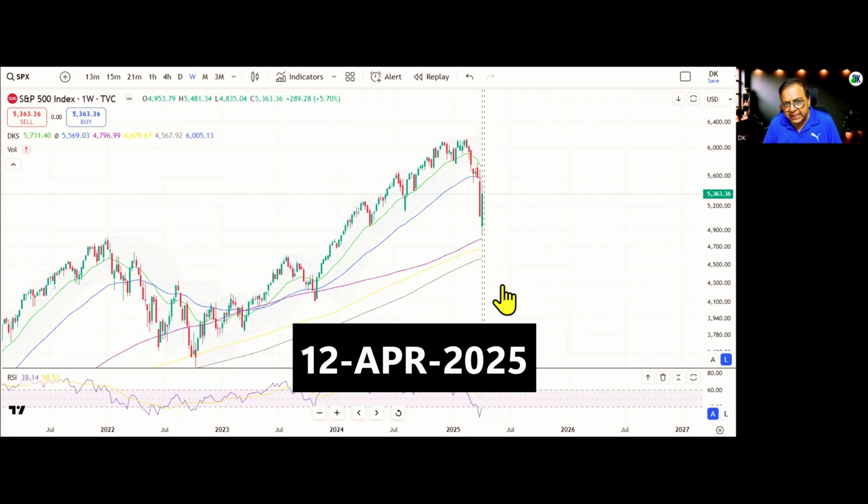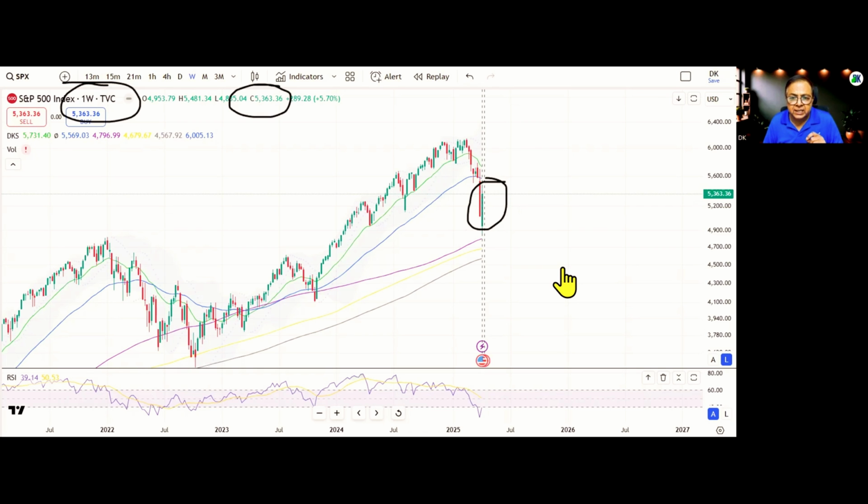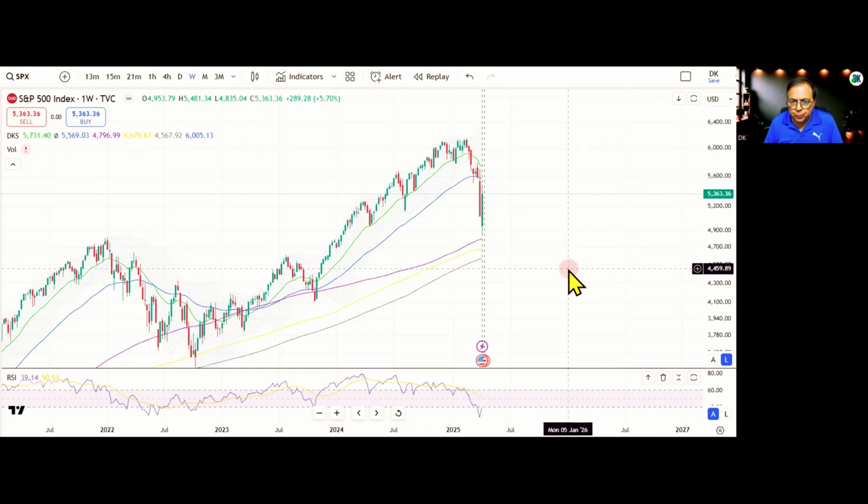Let's begin with S&P 500 index. This is the weekly price chart. Finally, in the last week, S&P 500 closed at 5,363.36. So this was a potentially very strong bounce back and ultimately it formed the bullish piercing candlestick pattern. Why did we expect that this could be a sharper bounce?